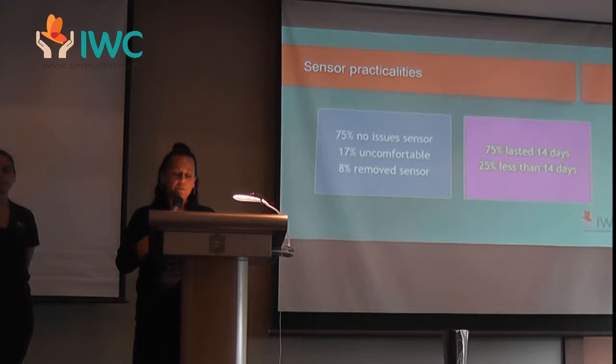75% of the group did not have any issues with the sensor, but 17% found the application of the sensor was uncomfortable at times. And also a few days after, but only 8% of the patients removed the sensor themselves. 25% of the sensors fell off or were knocked off by the end of the 2 week period, but 75% of the sensors lasted the full 14 days.